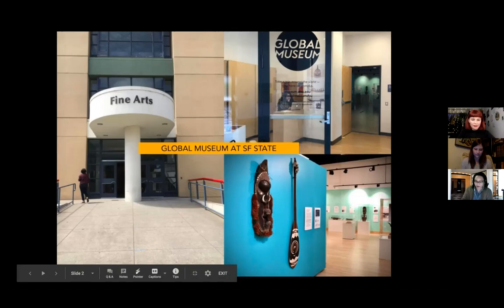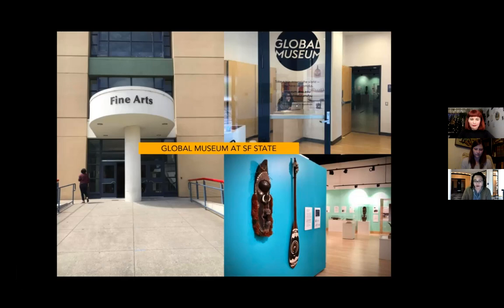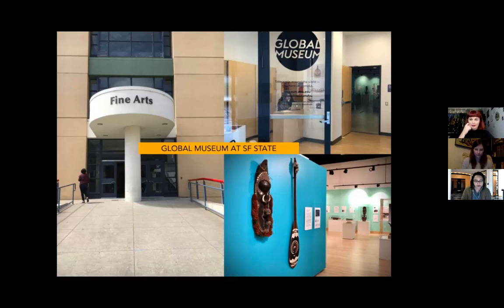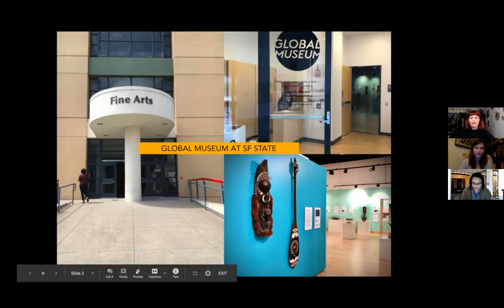I'm here to talk about the Global Museum. The Global Museum is the research unit of the Museum Studies program at SF State, and we're housed in the School of Art. The museum opened in 2018 and is located in the Fine Arts Building. So when you're on campus, this is what you're looking for on the left-hand side. You'll find us to the right, just of the main entrance there, and there's our doorway. And also you'll find the Fine Arts Gallery, which is very close by. Now, both sites offer free admission. So when we're open again to the public, we hope that you'll come to visit us on campus. Next slide.